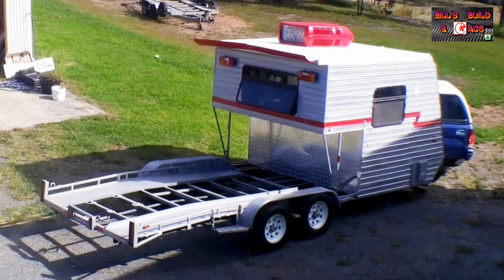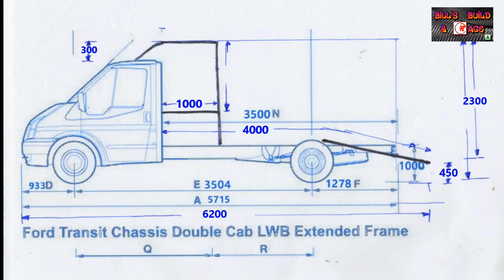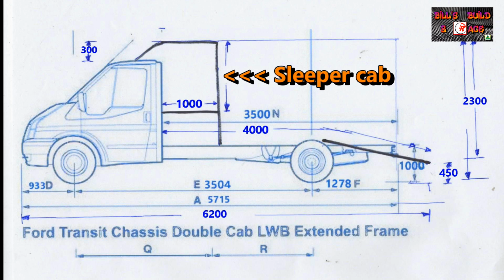After building my camper car trailer, I wanted to put a similar facility on my new rig. I started with the single cab Transit, and designed a sleepover cab that I could make out of fiberglass. It would piggyback the factory cab and entry would be through the rear window opening, that glass being relocated to the back of the cab addition.